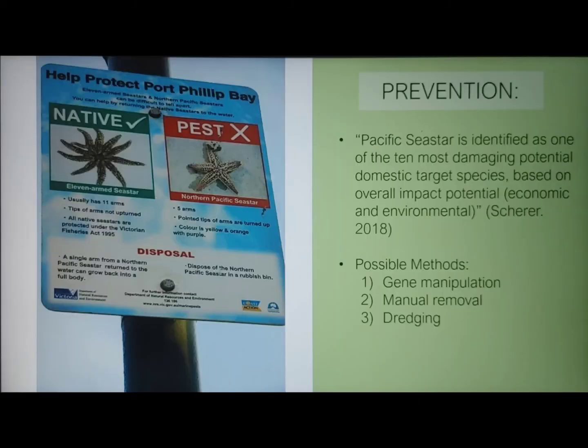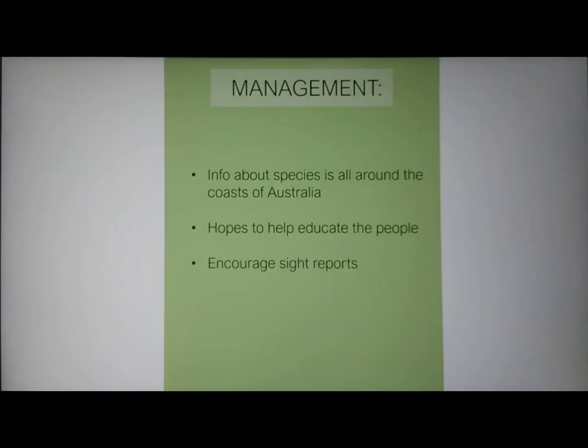Shearer's article, The Northern Pacific Seastar, states that this sea star is identified as one of 10 of the most damaging potential domestic target species, so it is important to take steps to prevent it. Some of the possible methods include dredging the water, gene manipulation, which would involve inserting genes into the sea stars to change them eventually and make them sterile, killing them off, and manual removal, although it hasn't been very effective. In the coastal regions of Australia, they have info posted to encourage site reports and to help educate people on this invasive species.